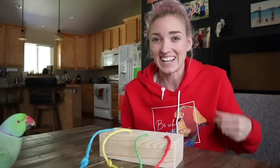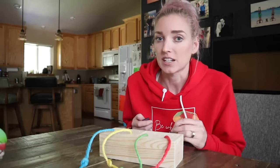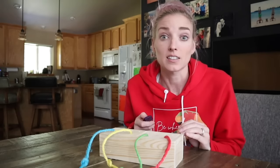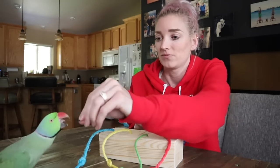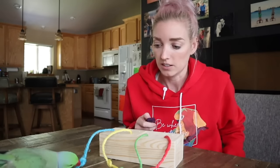Yeah, do you see that? So he just kind of did it naturally. Again, as you guys have seen, I've kind of worked on him understanding to touch something new and realize it's not gonna kill you. So right now he's just barely touching it.